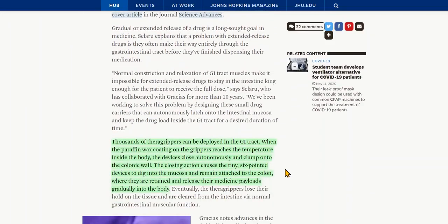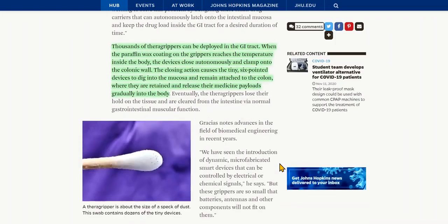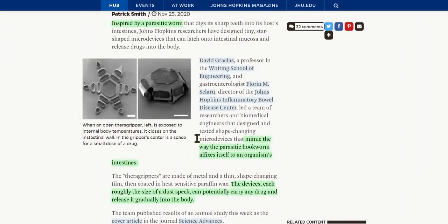Thousands of Theragrippers can be deployed in the GI tract when the paraffin wax coating, I don't know, whatever. The wax coating on the grippers reaches the temperature inside the body. The devices close autonomously and clamp onto the colonic wall. The closing action causes the tiny six-pointed devices to dig into the mucosa and remain attached to the colon, where they are retained and release their medicine payloads gradually into the body. Okay.